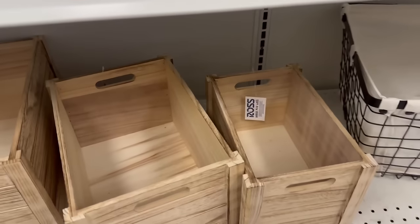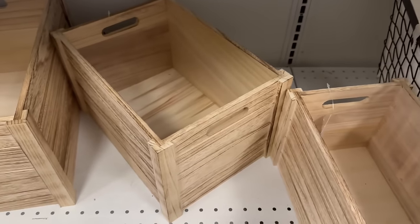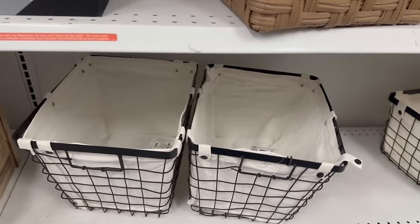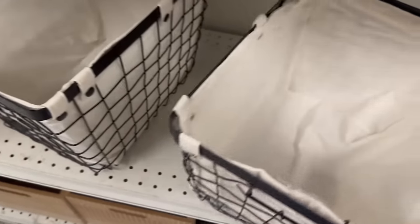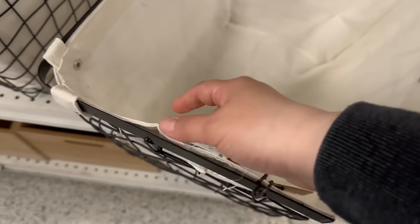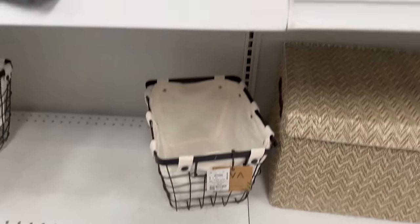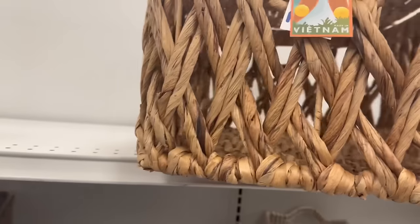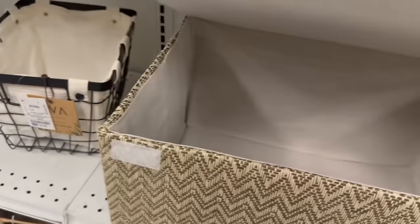Nice wooden ones. $6.99. $5.99. That's a nice one too. I actually need to start getting stuff like this for my closet. Even $3.99 for that one. Ooh, I like this one too. This is really nice. $16.99, that's really nice.